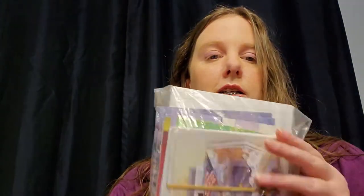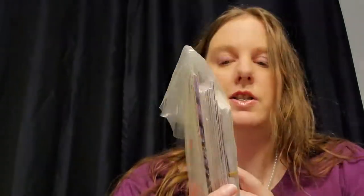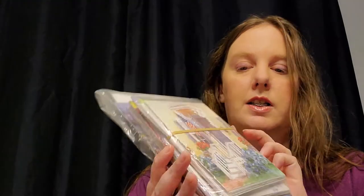The next item is a bunch of various cards. I don't think they're really vintage, but when I send out my items, I like to put in a little thank you card. So that's what I got them for. They were 99 cents. Let me open here and look through a couple of them.